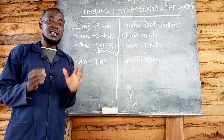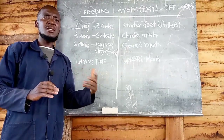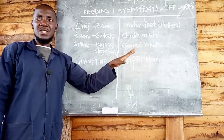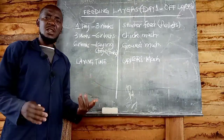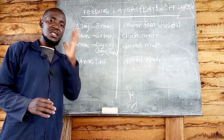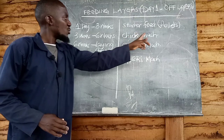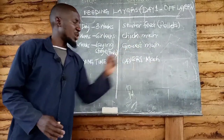Of course, outside there in the stores where they sell chicken feed, there are pre-mixed feeds. You'll find the chick mash, you'll find the grower's mash, you can also find the layer's mash. They are always in those stores and you can also buy from them. But of course, it is always a good practice if you mix your own chicken feed, because it helps you cut the cost of feed. And after this, we want to be discussing how to make the grower's mash and how to make the chick mash.